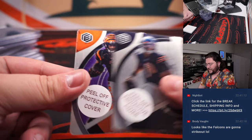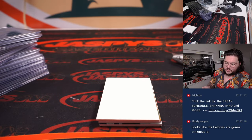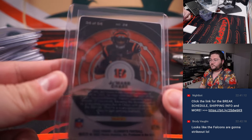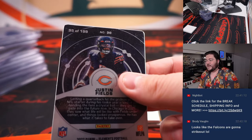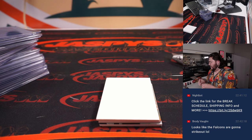Justin Fields for the Bears. And Ja'Marr Chase, Xenon. The Ja'Marr for the Cincinnati Bengals going to Chris V. 35 of 54. Nice. And the Fields. 95 of 199. Second year, Justin. Going to the Bears. Eric B.